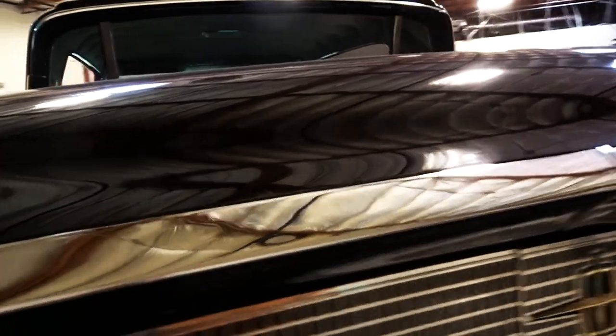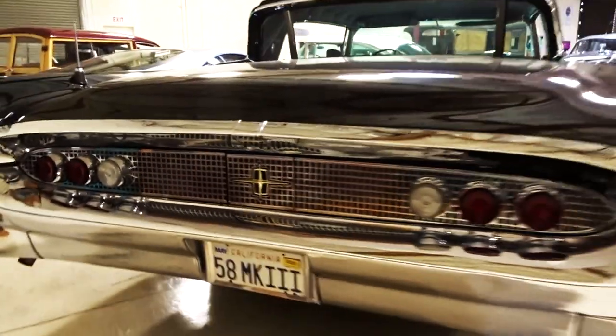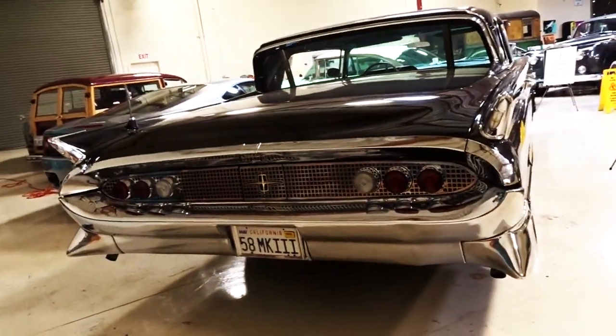It would do 0 to 60 in under 9 seconds. Wheelbase of 131 inches, weighed just about 5,000 pounds, and it cost about $6,500, which is about $51,000 today.